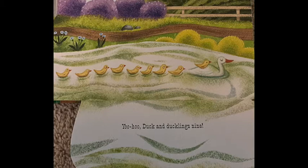And you can see right here you have a duck, and then you call a baby duck a duckling. And right here she has 9 ducklings, and you can count them with me. Use your finger. 1, 2, 3, 4, 5, 6, 7, 8, 9.